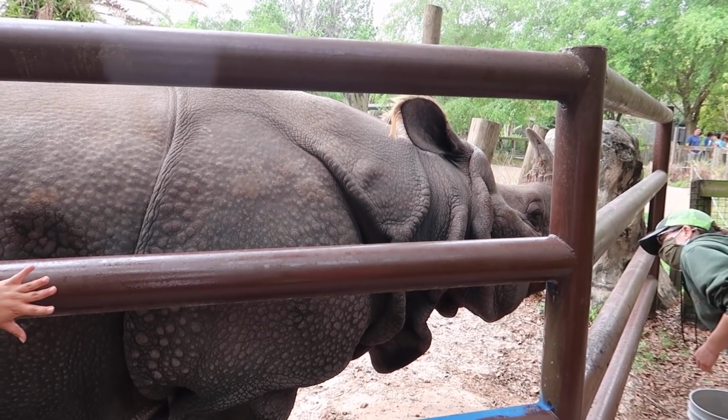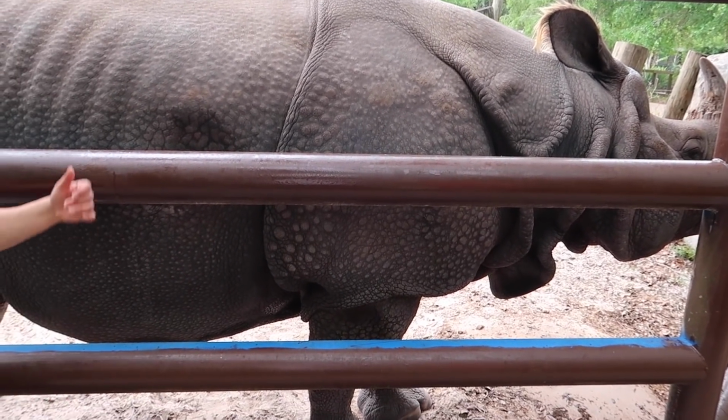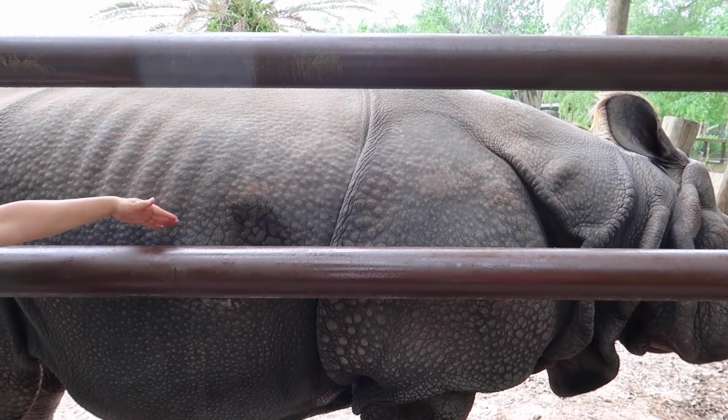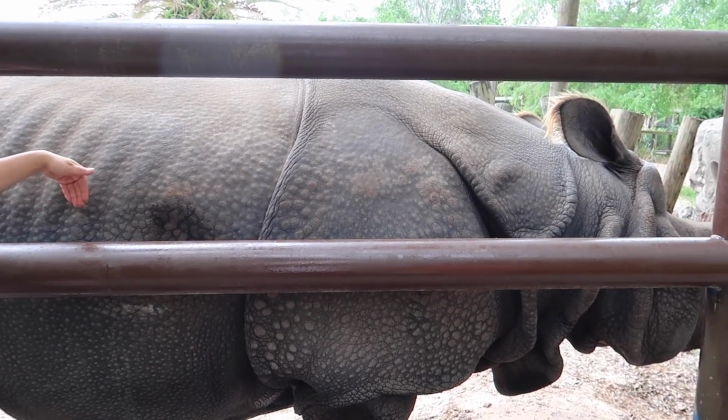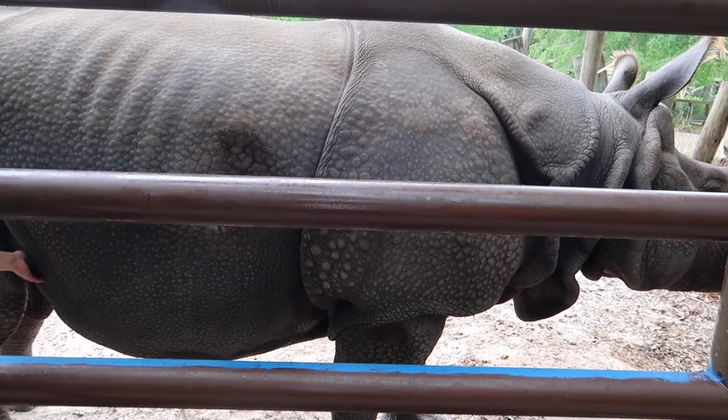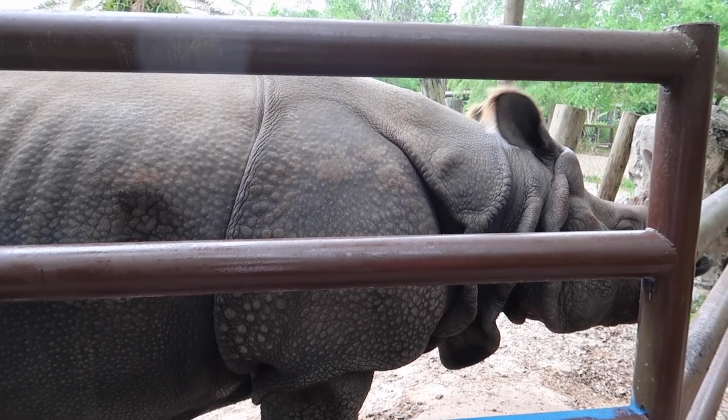Most important rule though is to be aware of these two bars here and here. He weighs over 4,000 pounds. He will lean into these bars, so we want to make sure our fingers are nice and safe. So don't stick your fingers between him and the bar. You're more than welcome to feel inside his skin folds as well, which is a pretty cool texture, so I do recommend it. You guys are more than welcome to get started.